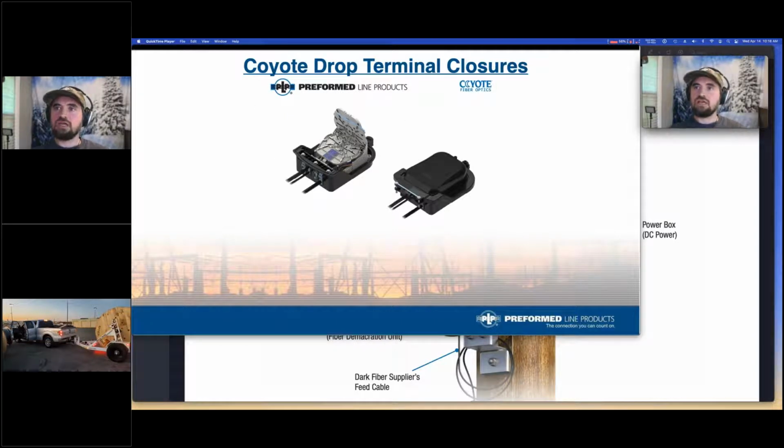So, does anyone on this call have any experience with the DTC6 or the DTC8, or have any specific questions about either of those cases? You can feel free to use the chat window as well.